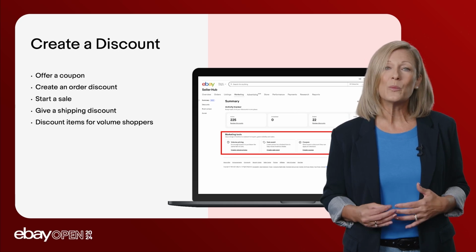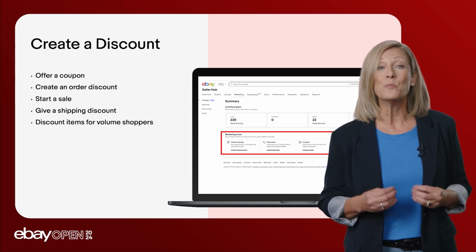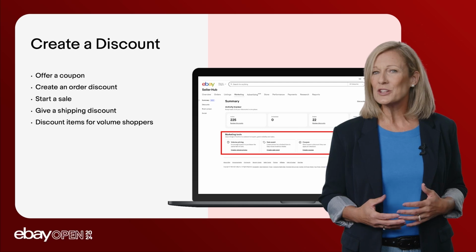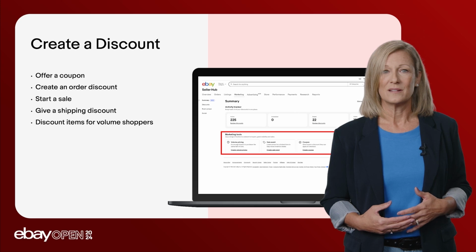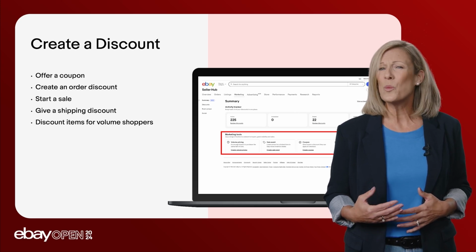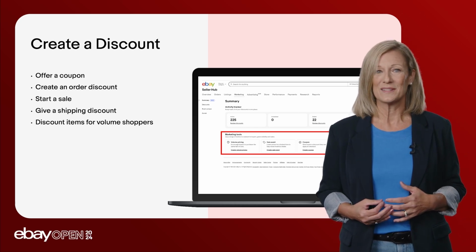There are so many ways to customize discounts and sales based on your business model. The most familiar and most used marketing tool is the traditional sale. You can pick and choose the amount off you want to offer and what items you want to include in that sale. You also have the option to offer shipping discounts. And if you want to encourage buyers to purchase more than one item, you can offer a volume based discount.